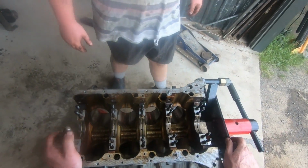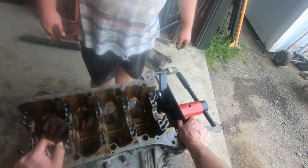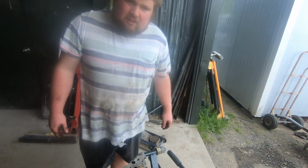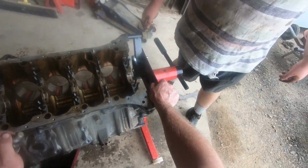Range a little bit average. But the bores look good, so we're good there. Yep. Between the two of them, we'll build an engine. Yeah. Build one. Buy 2, get 1.